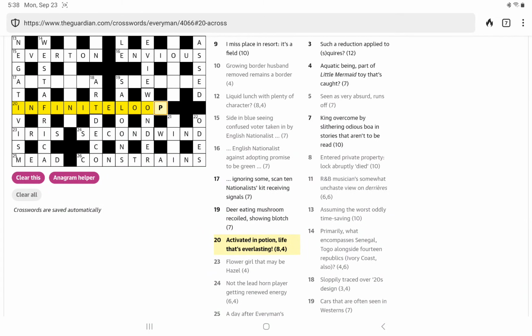Yeah, so how does this work in potion? I think activated is an anagram indicator of in potion life. Yeah, I suppose so.